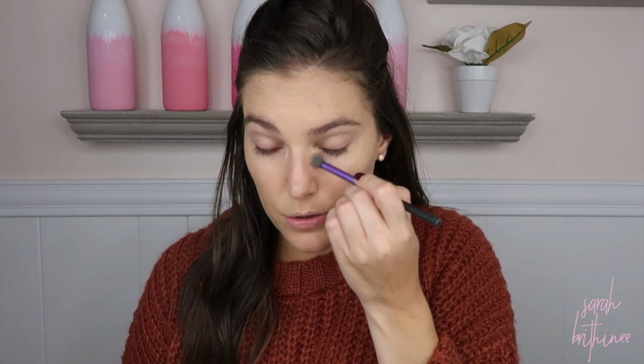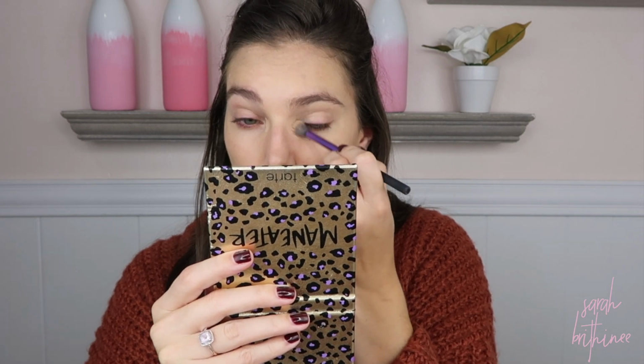For concealer, I'm using the Stay Naked from Urban Decay, and I have this in the shade 40NN. I only put this right in the inner corners. That's kind of where my darkness is, so I like to just concentrate it there. You guys probably already know that I'm not huge into concealing like the triangles under my eyes or anything like that, so I'm just going to blend this out with a brush.